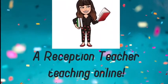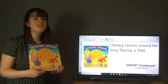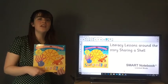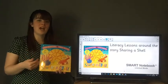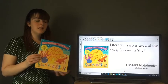Today I'm going to do a few literacy activities linked to the story Sharing a Shell. Hi everybody, today I am going to talk about some literacy activities that you can do at home using this story here. The story is Sharing a Shell and it's by Julia Donaldson. It's a lovely, lovely story.